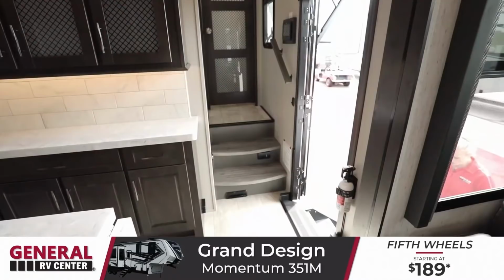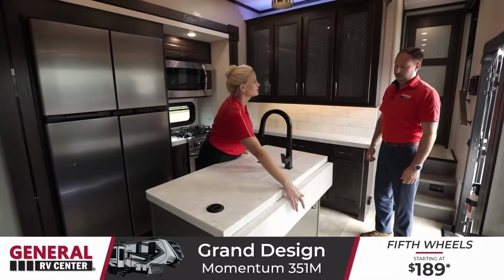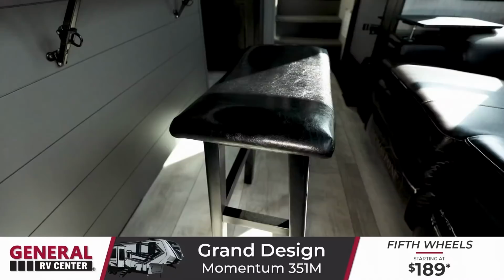All right, Matt, so here it is. This is the kitchen, which I absolutely love. Complete huge walk around island. Wow. Love this. See that extension on the countertop? One of my favorites. Nice. Just gives you a little extra seating. You can put some bar stools there. Great idea. It's pretty awesome.